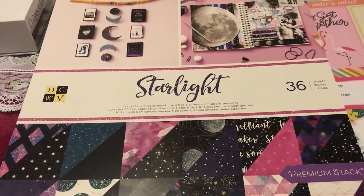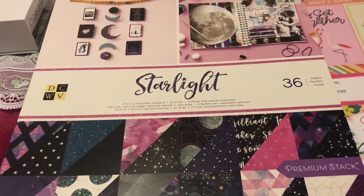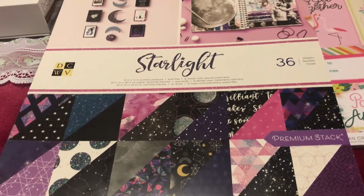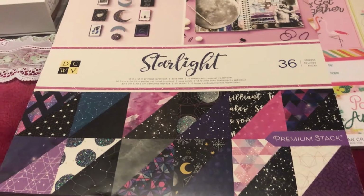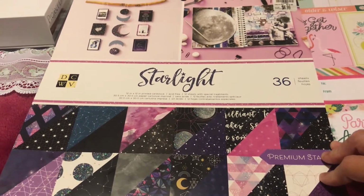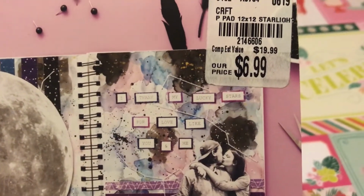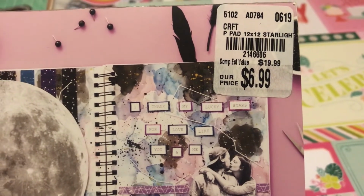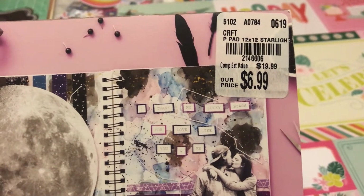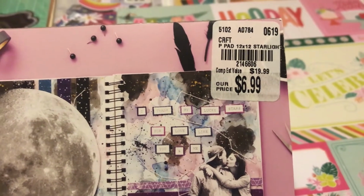Who will not be attracted by anything about stars? So it says here Starlight, and I really love this because of the colors. Most of the colors here are my favorites, the lavender, the violet, the black, and so that's why I have to get it. And originally this is $19.99. Of course, that's usually the price when you go to Michael's and Joann's for the paper pad. But for Tuesday Morning, their price is $6.99, and this is the SKU number.